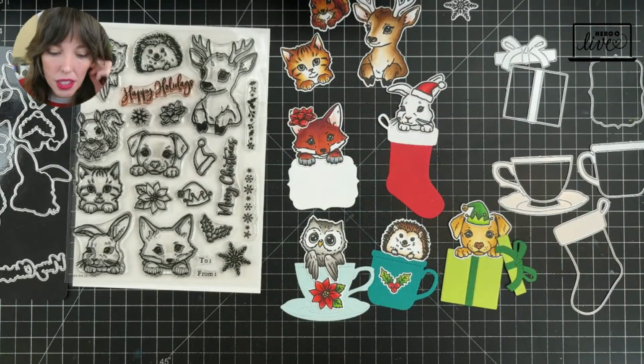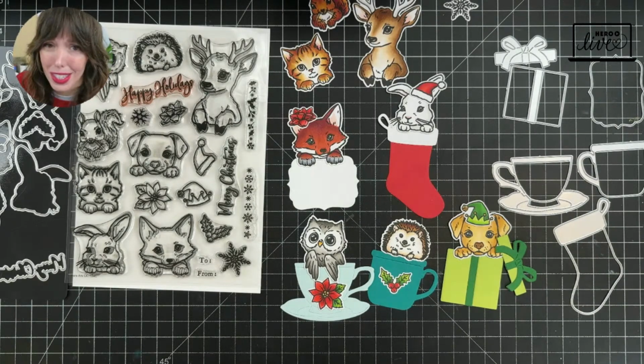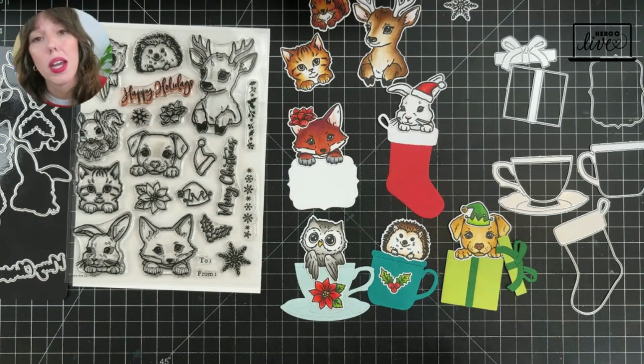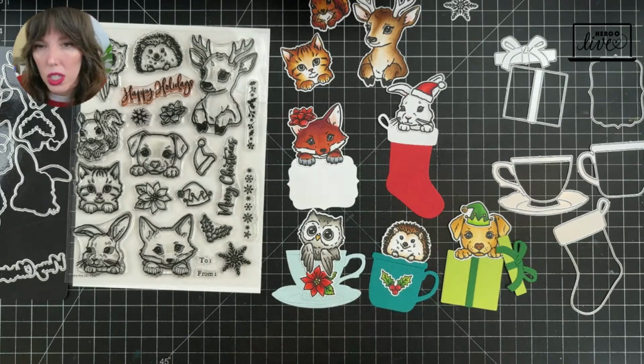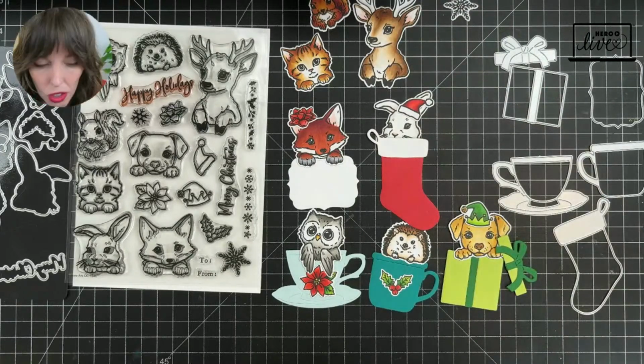And again, I really think that the critters, everyone except maybe the deer, but even the deer would be fine, could be used for other occasions. Definitely winter cards and beyond, especially the present. There's no reason why you couldn't just change the colors up and have it be a birthday box, birthday gift. So many options, and the mugs don't read Christmas as well. So I think there's a lot of play here that you can use these for lots of different occasions.